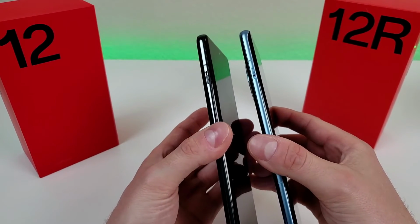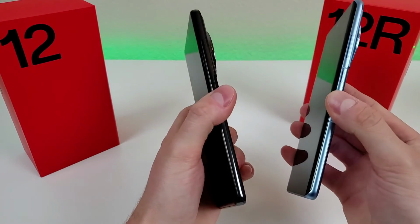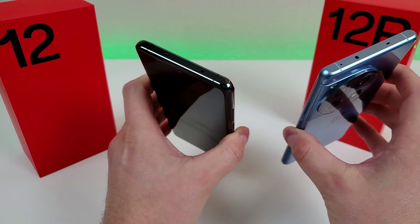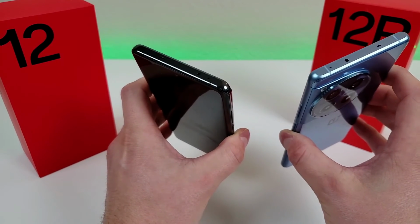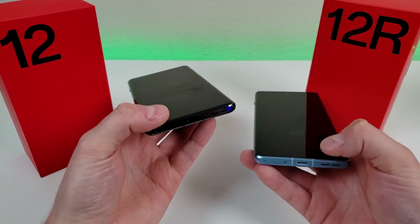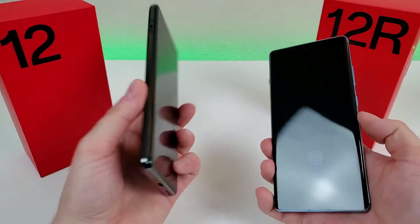Now taking a look at the left side of both devices, they both have sliders, so you can mute the phones if you want to, or unmute them. On the right side, we have volume up, volume down, and then the power buttons. Then up top, we have the noise canceling microphone. We also have the IR blaster in both devices. And then on the bottom, we have the slots for the SIM cards. We also have the microphones, USB-C ports for charging and data transfer, and then also the speakers in both devices.